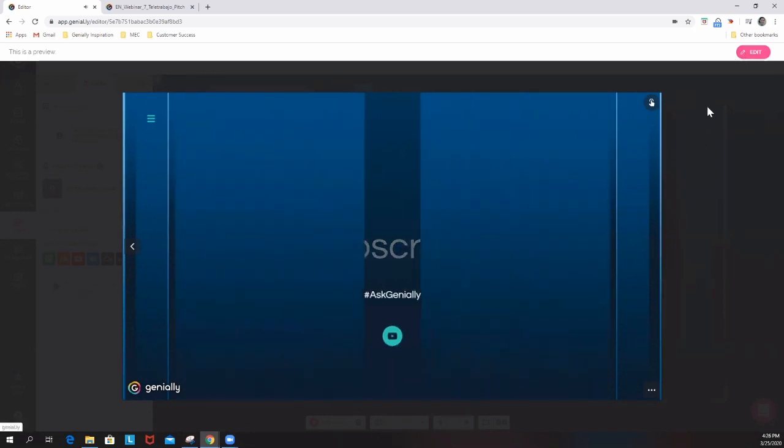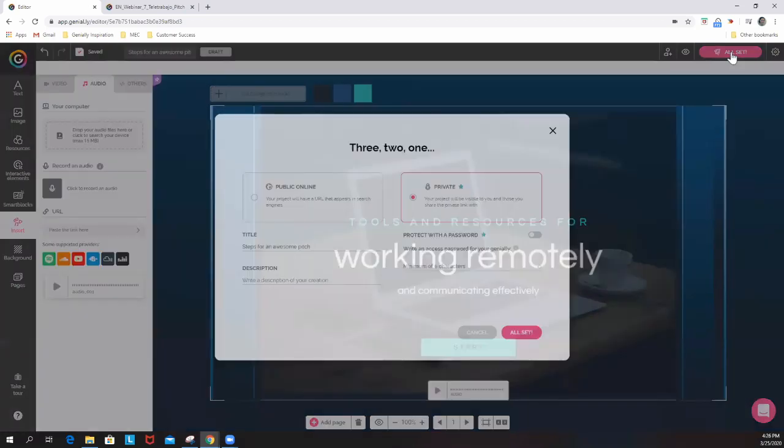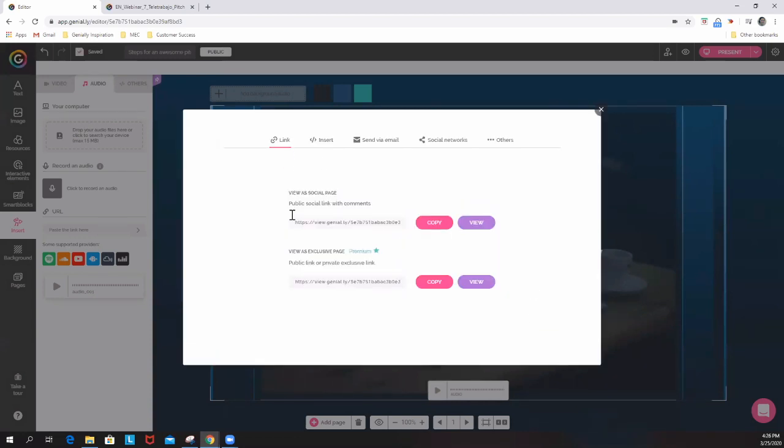Perfect. All right, so when you're finished creating, all you have to do is click on All Set to share it with the world. Let's make it public, and perfect. Now, you can present it, you can share it directly through the use of a link without needing to download anything. And this unique link can be shared over any digital means.